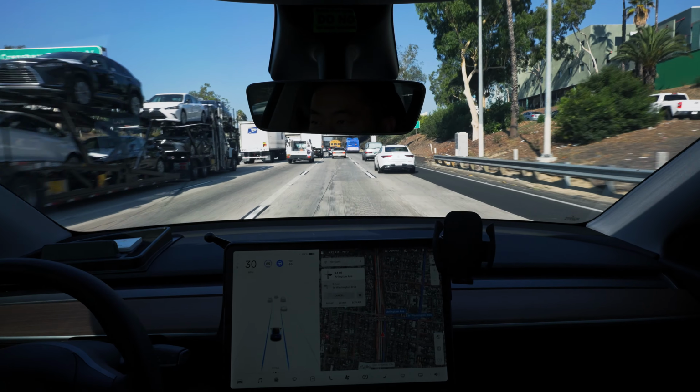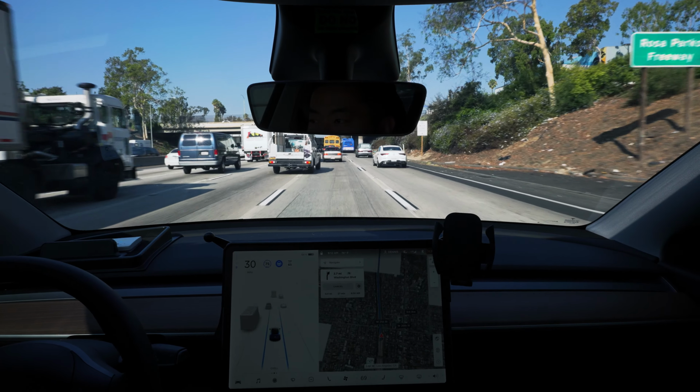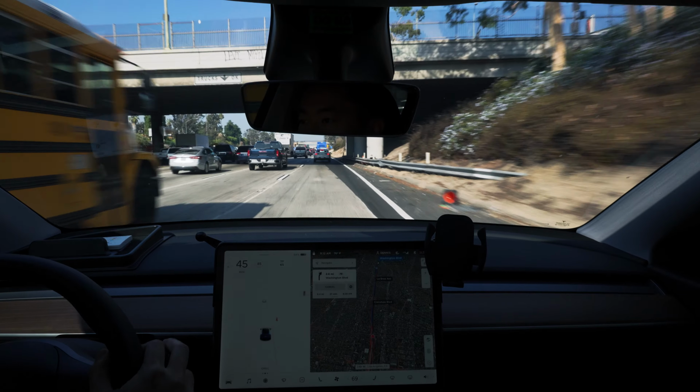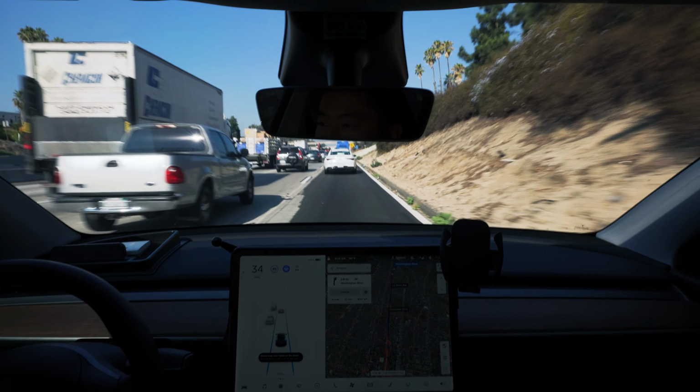So more braking down to 30 miles an hour. The nag timer just went off, so I just went ahead and hit the scroll wheel on the steering wheel. Looks like the right lane is going a little bit faster, so I'm going to manually override the Autopilot system and then throw it back into Autopilot after I get into this lane.